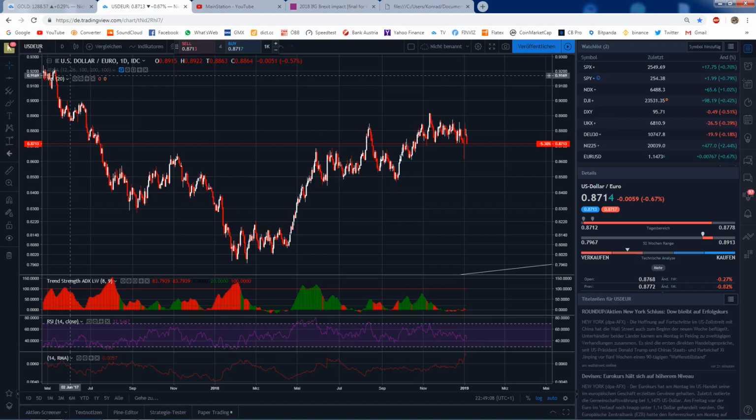And I've been looking at this falling wedge for a few months now, as I already said, and quite interesting. We would now have broken this. Look at it daily, maybe. Yeah, nicer.